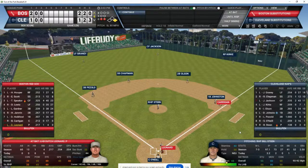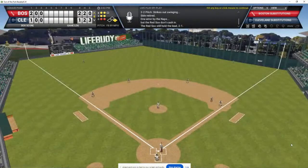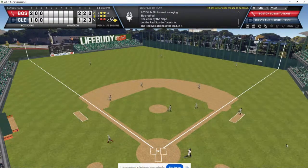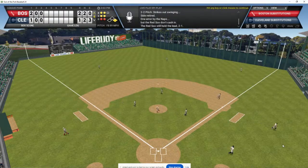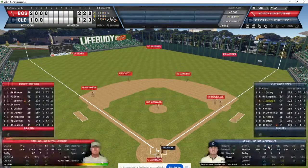Dutch Leonard stepping in, batting .217. He sacrificed his only time at the plate. Here's the pitch. He swings. He misses. The inning is over. We go to the bottom of the fourth. Score still 2-1.